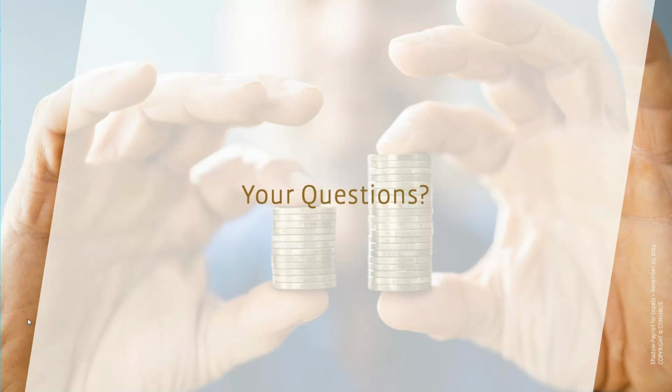I see there is one question already. It's about the deduction from pension fund contributions. The question is, in case the pension fund has not correctly been calculated during the year, and even at the year end it has not been corrected, can it still be corrected in the next year?